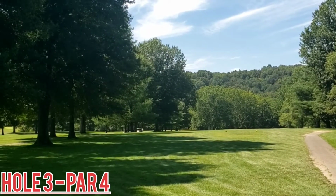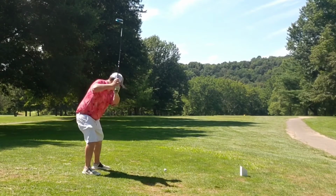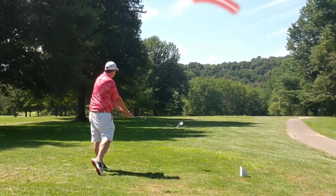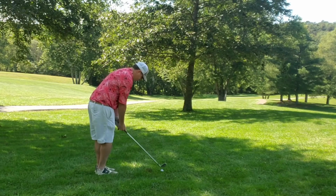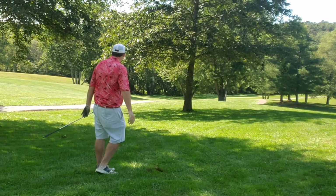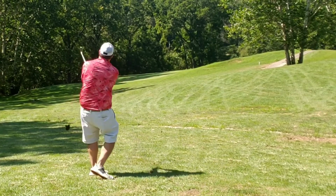Hole 3, par 4, dogleg left to right. You just want to hug this tree line up the left side as the trees get thicker to the right. Let that big dog eat. Unfortunately, I just leave my club face way open and it cuts into the tree line on the right. Nothing left to do but to punch one back to the middle, and I'm successful at that. A little bit of a tick off the tree to slow it down, but that's okay.